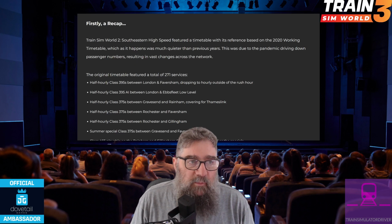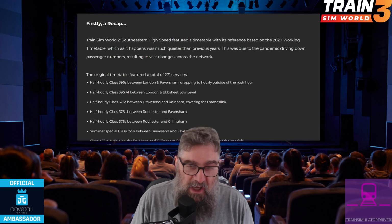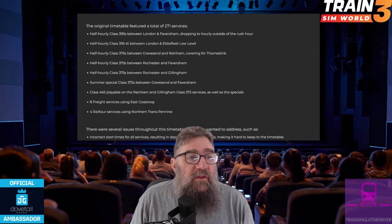Firstly, a recap. Train Sim World 2 Southeastern High Speed featured a timetable with its reference based on the 2020 working timetable, which as it happens was much quieter than previous years. This was due to the pandemic driving down passenger numbers, resulting in vast changes across the network. Well, it's mostly because we were hiding at home. But anyway, the original timetable featured a total of 271 services.